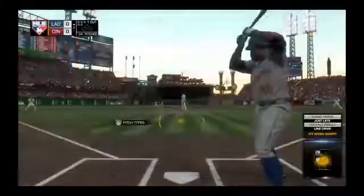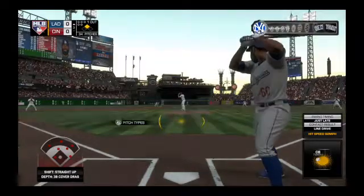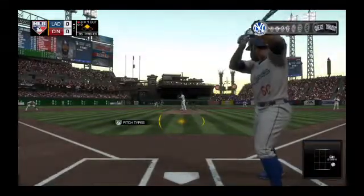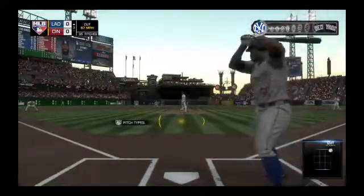Digging in to try it again. Andrew Toles. 0 for 1 here in the early going. Here's the first pitch to him. And the changeup just missed the inside corner. Here it comes, 1-0. Laid off as it caught the inside corner.